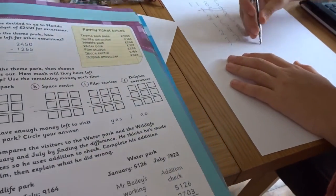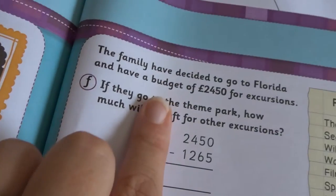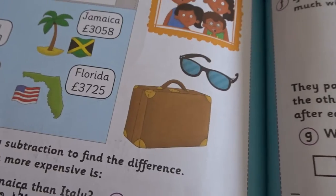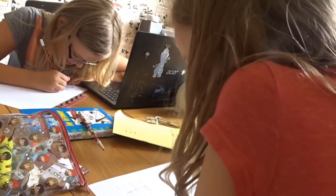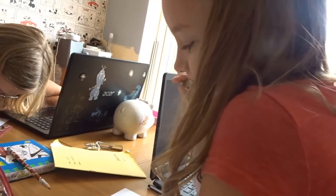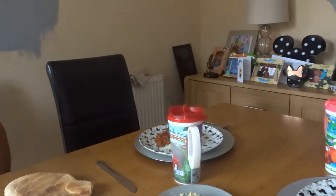Oh, I didn't sleep well at all last night. So I'm really struggling today. But yeah. Poppy's trying to work out the theme park prices. Look how cheap it is to go to Florida. I wish it was. That's the price. Yeah. Got to try and work out how much it would cost if we wanted to do everything. Here's our tea. We've got chili, rice, and pita breads. And there's Poppy's. I don't know where Tilly's gone. She's disappeared.